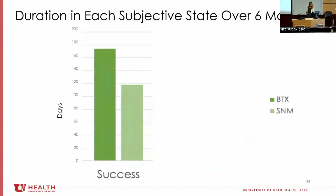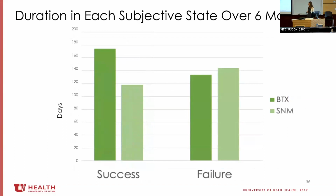Really quickly, because I don't have a ton of time, subjective failure showed a similar trend compared to objective failure, except the time in success was shorter and the time in failure was a lot longer. So basically, women just didn't feel like their symptoms were improved as much as the diary or objective data showed.